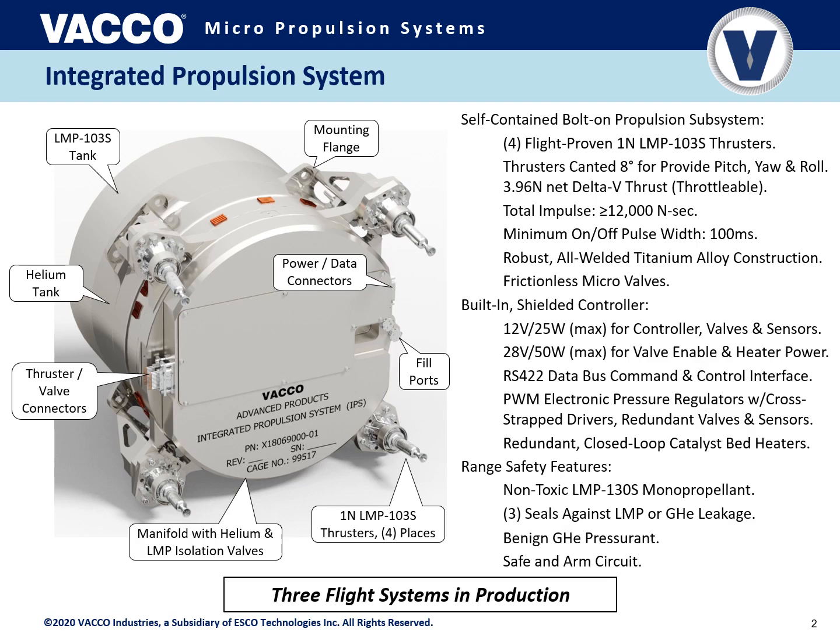A built-in shielded controller accepts 2 different power inputs in order to provide an interlock against accidental firing. Commands are accepted and health monitoring data is issued through an RS-422 data bus at a rate of 10 Hz. The system is specifically designed to be range safety friendly, utilizing the non-toxic LMP103S monopropellant, and also has 3 seals against either propellant or pressurant leakage. It utilizes a very benign helium pressurant, and the safe and arm circuit also provides additional protection. 3 of these flight systems are currently in production at VACCO Industries.